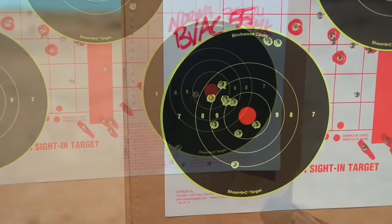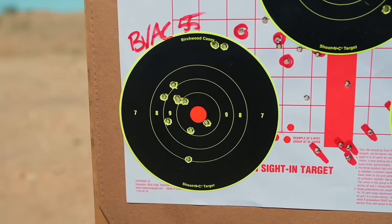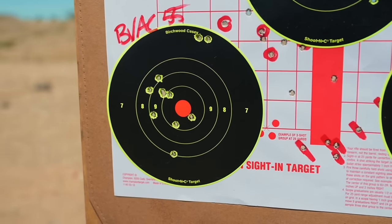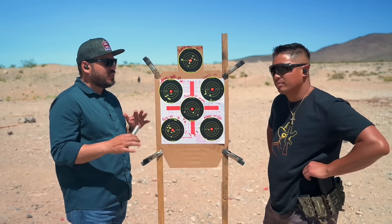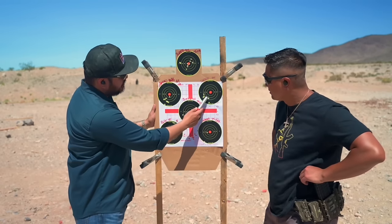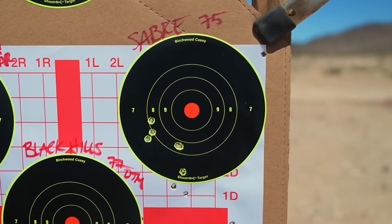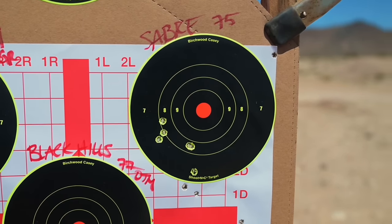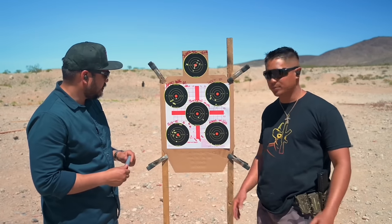So the BVAC 55, the other budget tier 223 ammo that I use, actually did really good as well. So it's kind of showing here that the gun likes the 55 to 60 grain stuff. Yeah, lighter grain stuff is the way to go. There you go, better way to put it. Saber 75, got like half my group up there and half off. But still kind of widespread. Still usable, but yeah, at least lighter grain stuff. It's cheaper anyway, which is a plus.